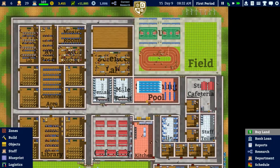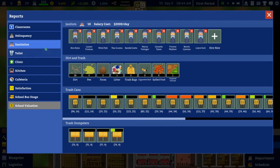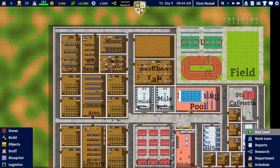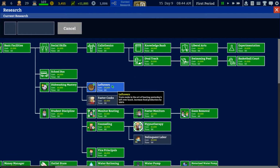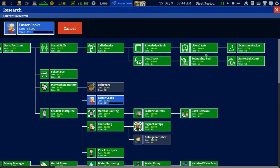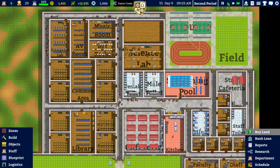In terms of things that we need to build, I don't think there's any need really in here. Let me just double check reports. Still a bit of dirt. We do have 10 janitors, but I don't know what else we can really get in order to increase that. We should probably go for leftovers, and actually faster cooks would be a reasonable one as well. To be fair, we've got a lot of research done, so I'm pretty happy with that.